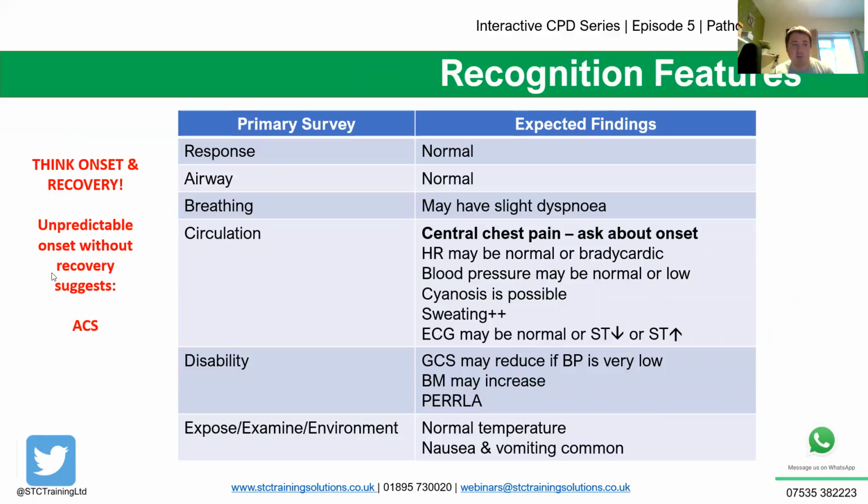If it's unpredictable onset without recovery and we have a normal ECG or some other changes, ST depression, I've put in there for those of you that know what that is, then we can't tell the difference. It could be unstable angina, it could be NSTEMI. The only way we're going to be able to tell the difference is to take it to hospital and get a blood test. Again, all of the other stuff is going to be very, very similar to angina.